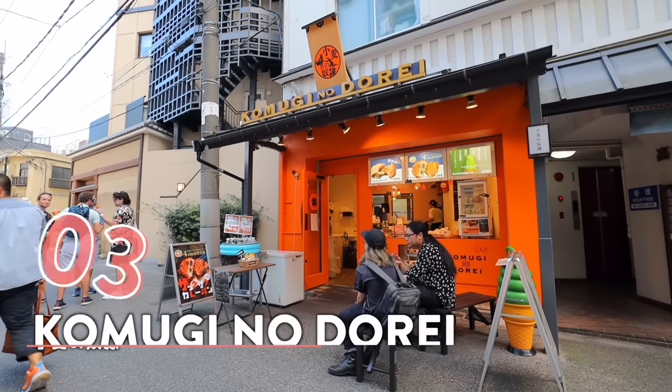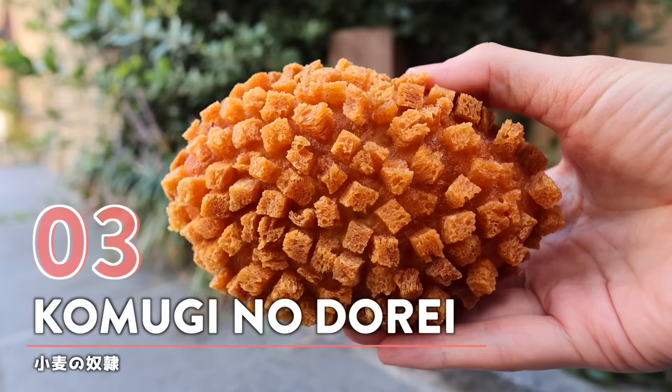And it is such a beautiful day. I love just being able to walk around and take you through these areas, have kind of a street food adventure. This is awesome. Number 3, curry pan from Komugi no Dore.